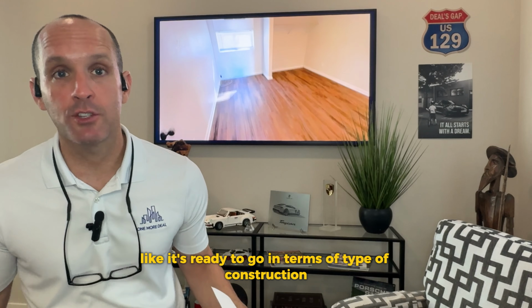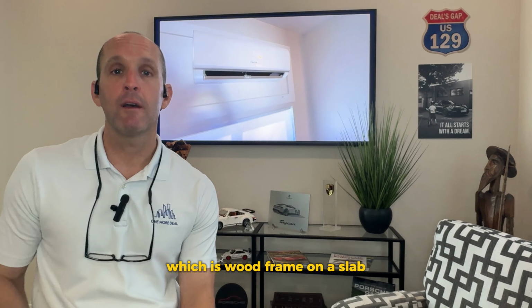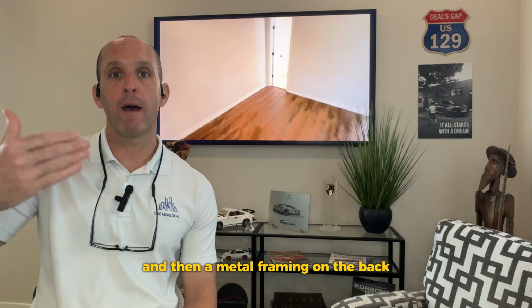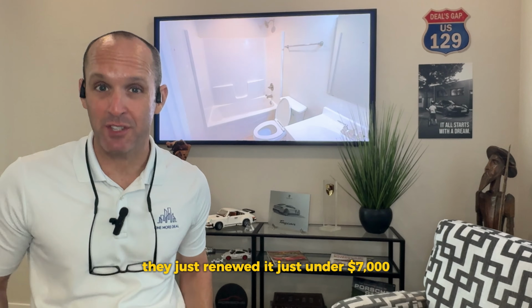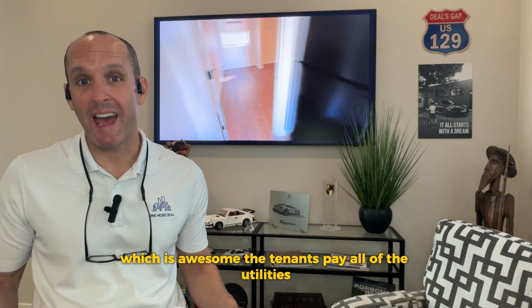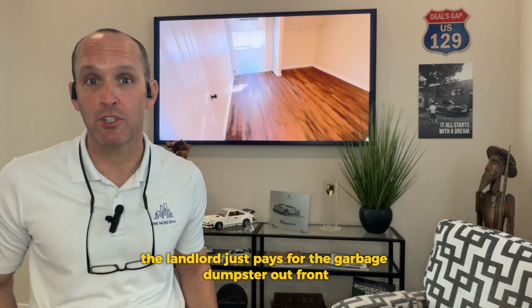In terms of type of construction, it's the same as most buildings in Florida, which is wood frame on a slab, and it's got Hardie board siding around 3 sides of the building and then metal framing on the back. As a result of all the improvements, the insurance costs are really low. They just renewed at just under $7,000. There's never been any insurance claims, which is awesome. The tenants pay all of the utilities. The landlord just pays for the garbage dumpster out front.